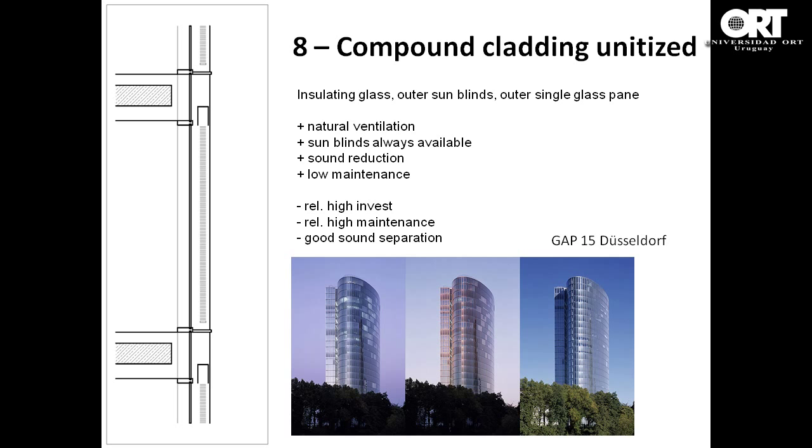That building is, I think, nearly 10 years old now, and we started designing it 10 years ago. The thermal performance of the outer wall with a U value for the complete unit was 1.0 at the time. That was spectacular. At that time, yeah.